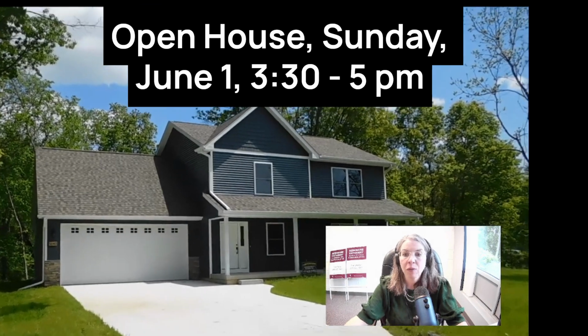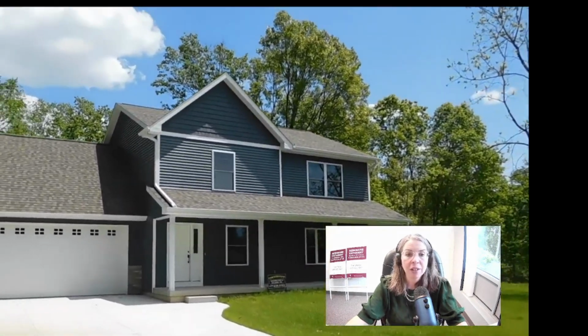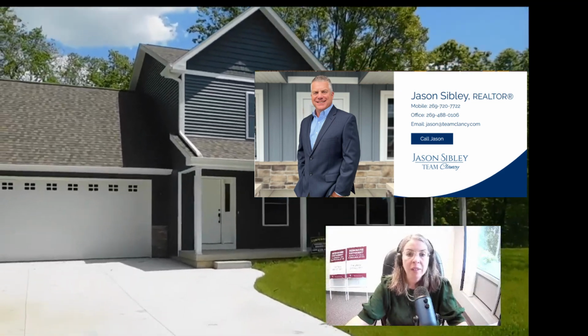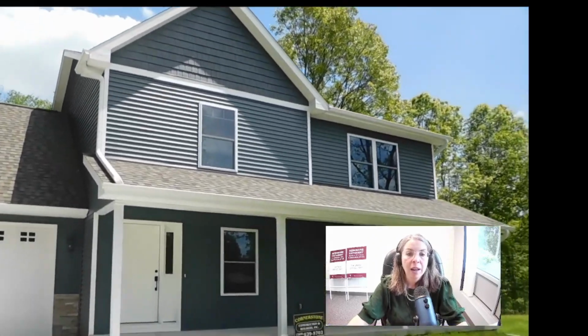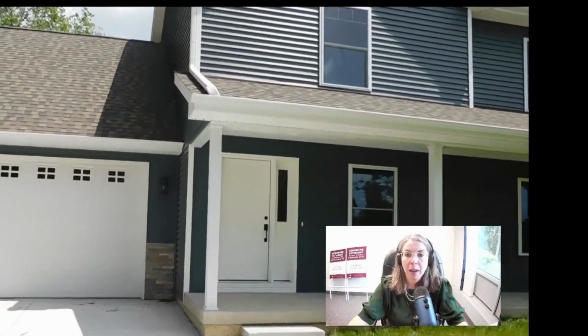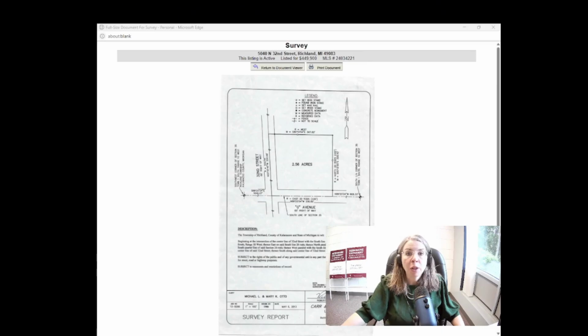The home is listed for $449,900. The listing agent is Jason Sibley, and this is new construction from Cornerstone Construction. It has 4 bedrooms, 2.5 baths, and 2,383 square feet finished, plus a basement. A great thing about this new construction home in Richland is that it's on a 2-acre lot.